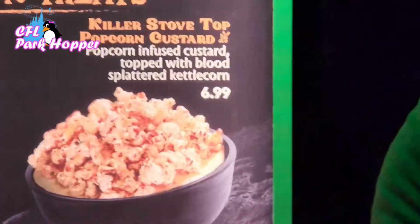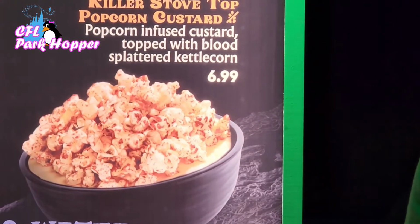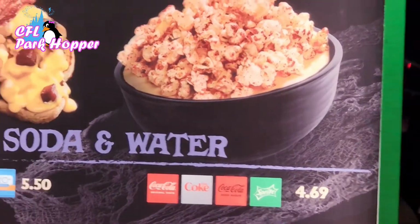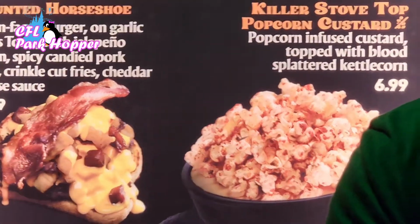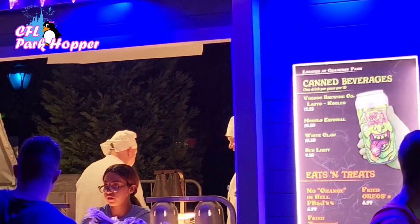This is a Killer Stovetop popcorn custard, which is popcorn-infused custard topped with black blood-spattered kettle corn. And a haunted horseshoe, which is an open-faced burger. That seems interesting. So this seems like an interesting place to try some food. And this booth has fried PB&Js, fried Oreos, and fried Twinkies, which I had a fried Twinkie last year. It was okay.